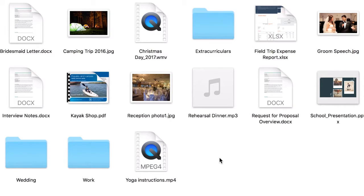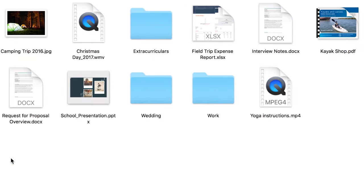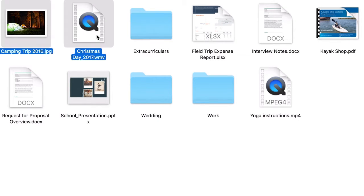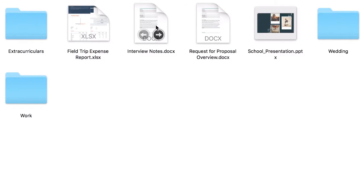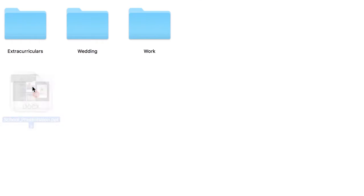So for this example, we'd like you to please help us organise the files in the right folder. Here is our suggested way to organise the folders. Now, this activity may seem really simple, but in reality, organising your files is not a mind-boggling task, but it's an important one. It just requires you to discipline yourself when working.